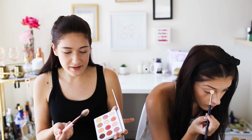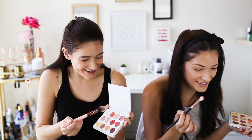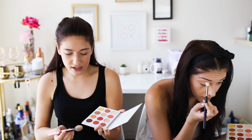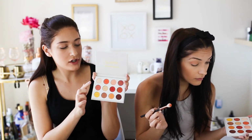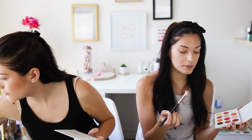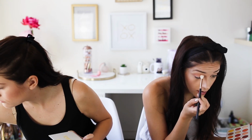Well, actually, I might reset because now that I put that setting spray on, it's kind of damp. I'm just gonna use my under eye setting brush. What? It's here. Might as well. And I'm just gonna, oh no, I got it in, okay, too big. Mistake. I'm just gonna use this cream shade to set my eye. Okay, this is pretty. It's like a soft peach, I would say.